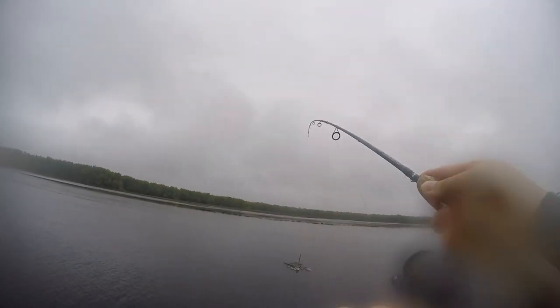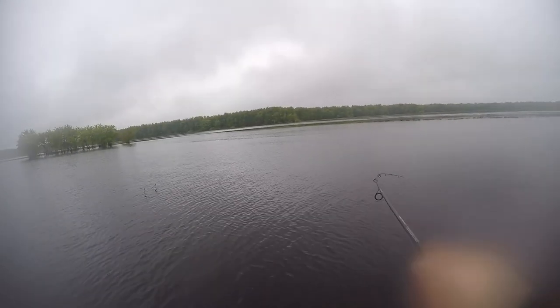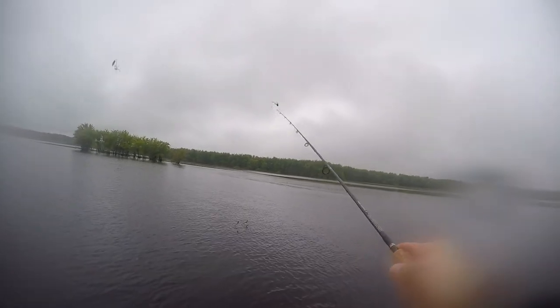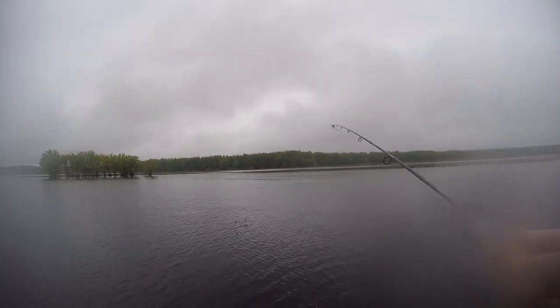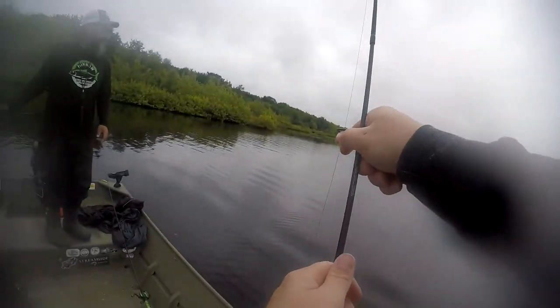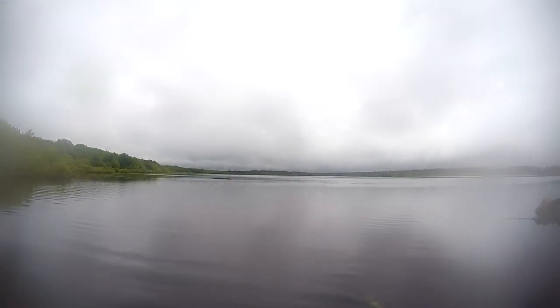Another fish? Oh, yes! That's it, we're going to have to all start spinning. He's fighting. I had a roll. One and a half. That doesn't count? Counts as half. Oh, it came off. It was a big one, too. Oh, he came off again. Oh, you've got to get him again. Hopefully it was the same one. Missed it.